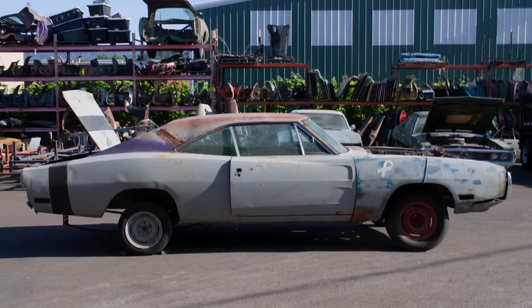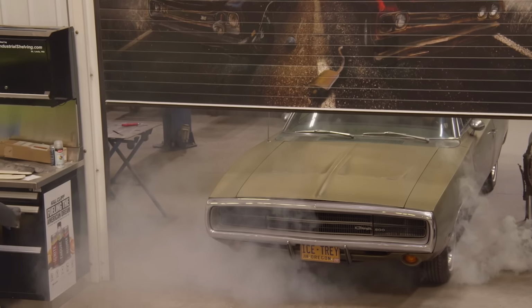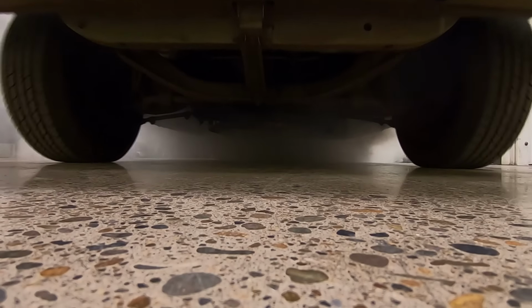Today is the day, the epic journey of restoring my 1970 Dodge Charger begins. Been waiting about 35 years to do this car. A few years ago, you saw that Royal and I came in here in a 1970 Dodge Charger. It was a green car. We were gonna restore that one.